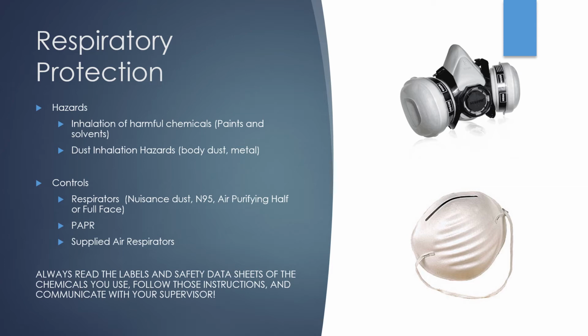So as a control, we have a wide range of respirators that can be used. Nuisance dust masks for inert chemicals, and N95s, which should probably be used more in lieu of nuisance dust masks because they do filter out more of those harmful chemicals in the air. So make sure you read the safety data sheet on whatever it is you're going to be exposed to before you select your respirator.